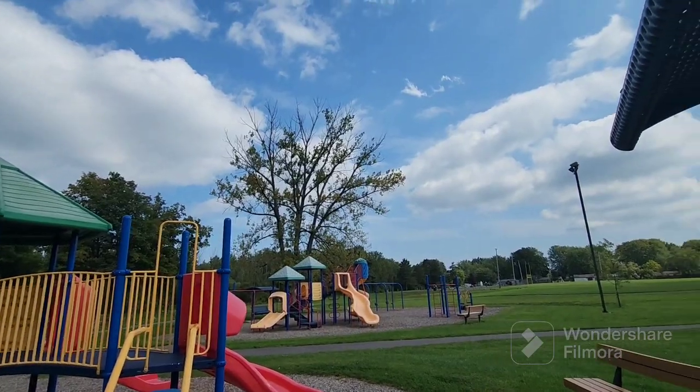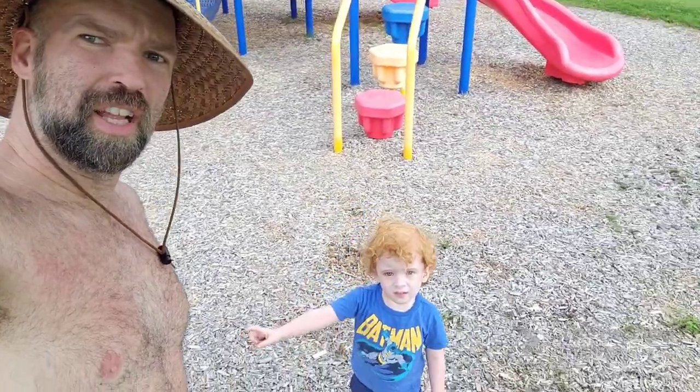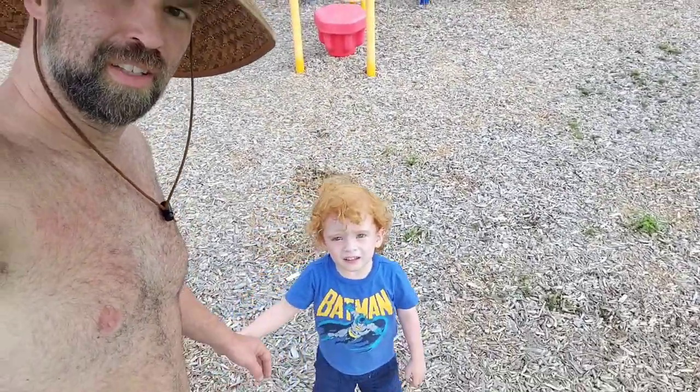Oh, looks like fall on that tree. Fall is going to happen whether we're ready or not. Just because we're topless and it's 90 degrees out doesn't mean it's not fall, Trey.